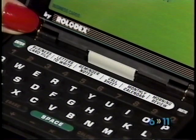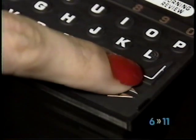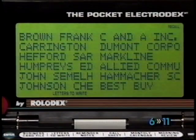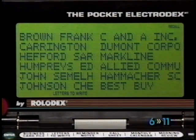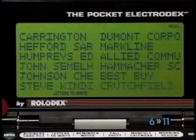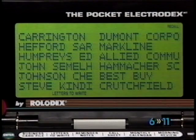Now let's erase a file from the Letters to Write list. Press Letters to Write. Use the up and down keys to move the file to be deleted to the top line. In this case, Frank Brown with C&A Inc. Press and hold the erase key until the entry disappears from the screen. That entry is erased from the memory. Items on the call sheet list or reminder notes can be erased in the same manner.